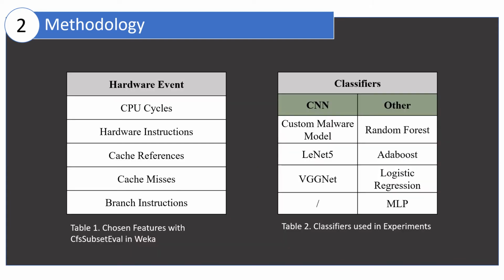Here, table 1 shows the hardware events that remained after feature selection using Weka, which were CPU cycles, hardware instructions, cache references, cache misses, and branch instructions. And then table 2 shows the classifiers that we use in experiments. For the CNNs, we actually propose a custom malware model, which is why we use 2 baseline models, the first of which is LeNet-5, which has an architecture closest to that of the model we propose, which is why we use it as one of the baselines, and then the other one is VGGNet. VGGNet has small kernel sizes of 3 by 3, and we also implement that same kernel size, which is why we chose VGGNet as a baseline.